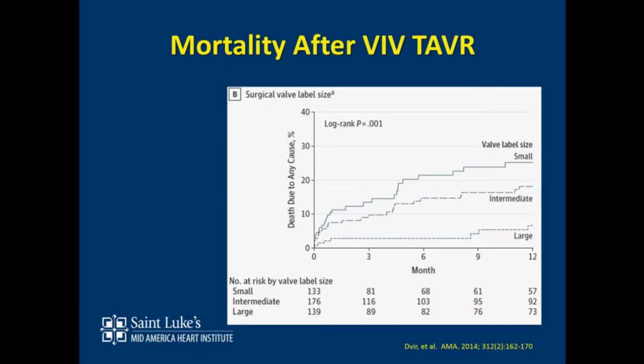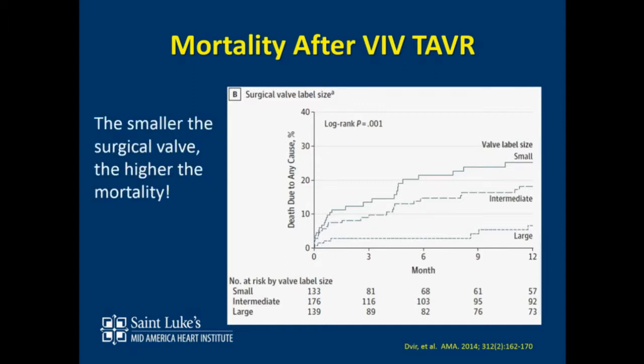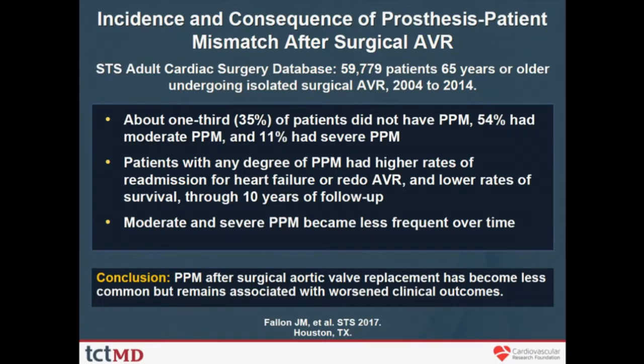This is from Danny's JAMA paper. If you look at mortality in patients who had a large surgical valve placed, their one-year mortality was about 6%. If the patients had a medium-sized valve placed, their one-year mortality was 18%. And if they had a small surgical valve prior to valve-in-valve TAVR, their one-year mortality is 25%. So the smaller the surgical valve, the higher the mortality, and not by a little bit. I mean, this is not subtle. This is a big gap between these mortality curves.